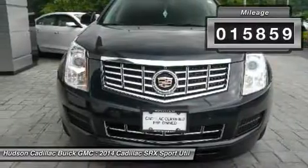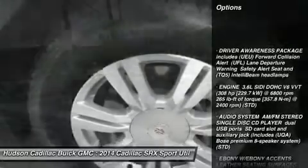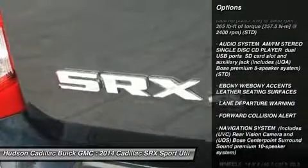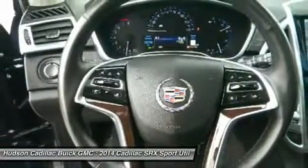Here are some of this vehicle's great options: anti-lock braking system, power passenger seat, lane departure warning, all-wheel drive, Bluetooth, power steering, four-wheel disc brakes, AM/FM stereo with CD player, aluminum wheels.